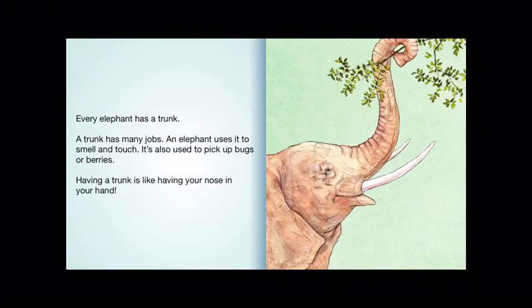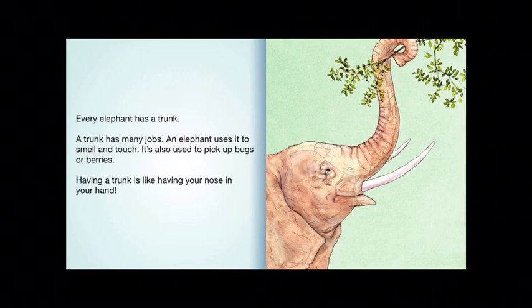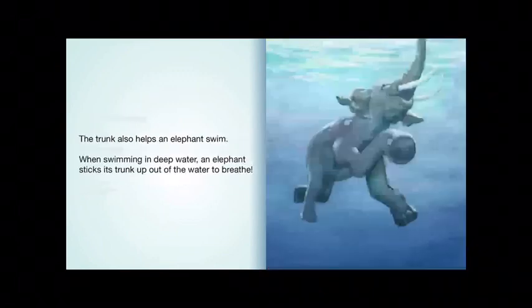Every elephant has a trunk. A trunk has many jobs. An elephant uses it to smell and touch. It's also used to pick up bugs or berries. Having a trunk is like having your nose in your hand.